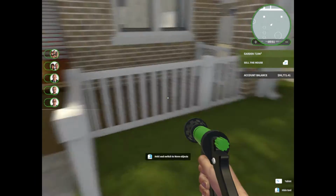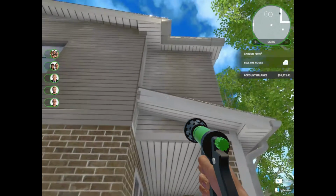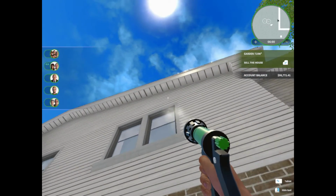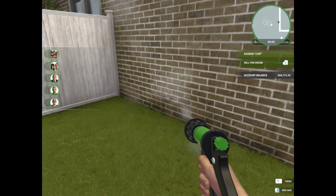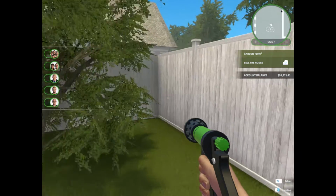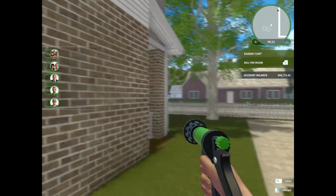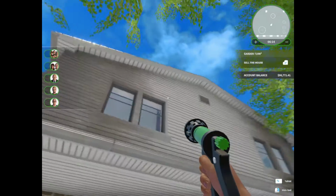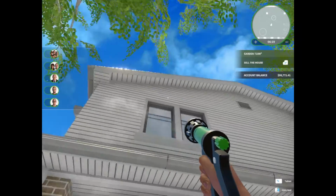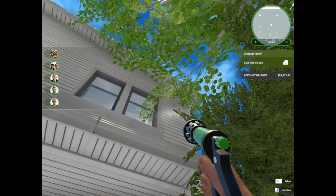Let me run around the side here. Stuck on a tree or something. All right, is there any way to get to the backyard? I didn't see one going through there. Let me go around here. Oop. Can I reach it? There we go. I should be able to reach that. I mean, yeah, it looks reachable.